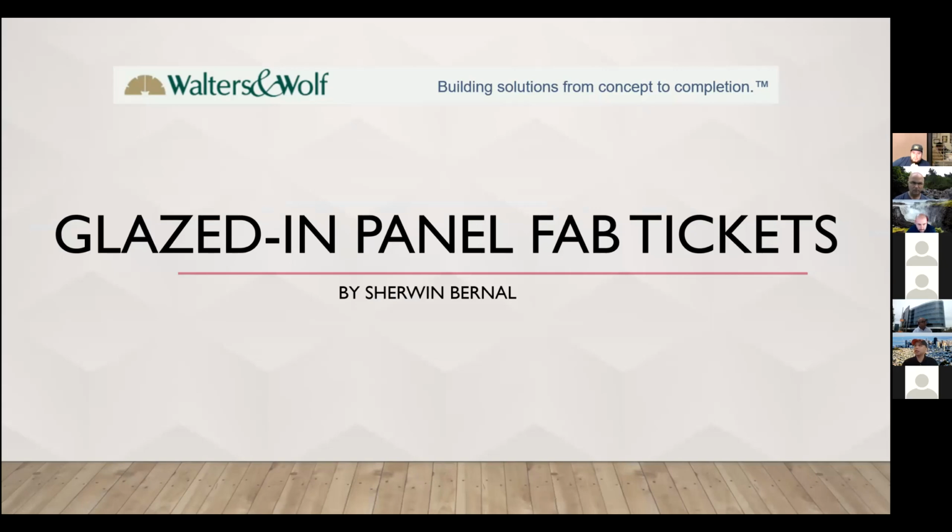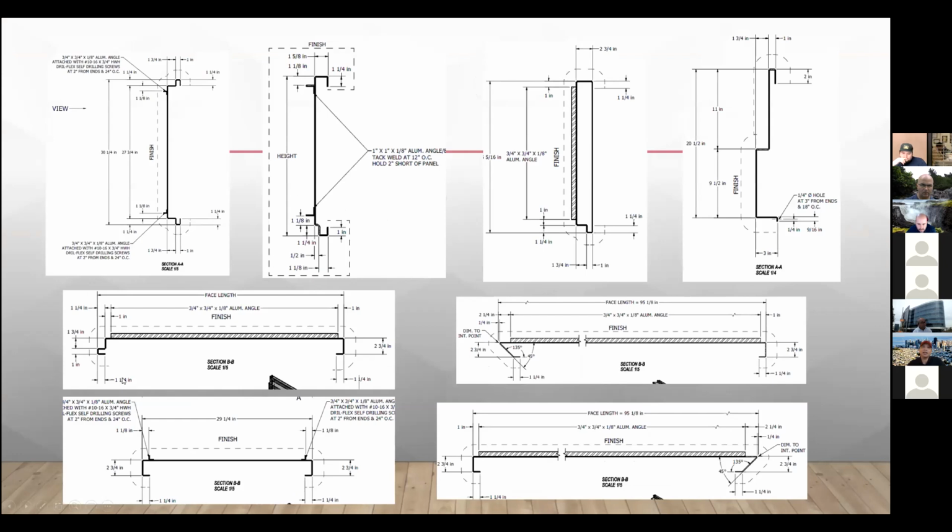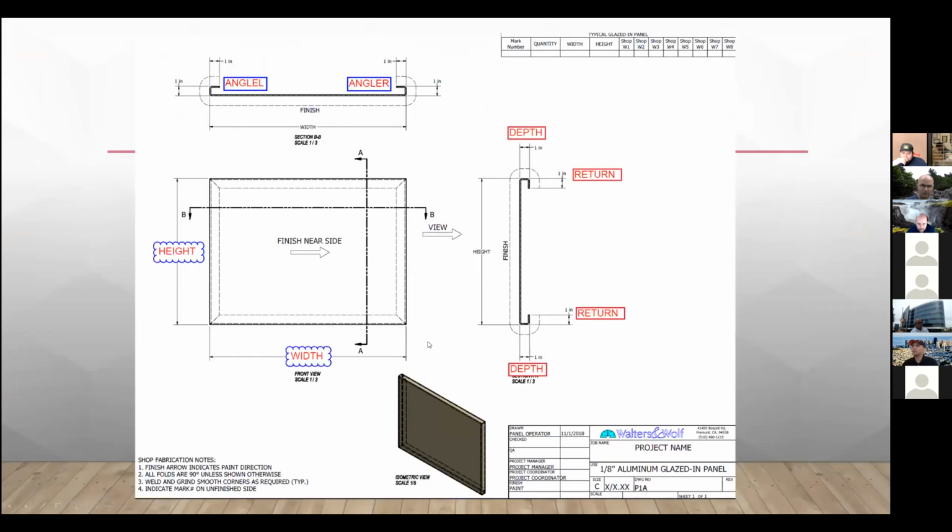To create typical glaze-in panel fabs: our typical glaze-in panel is a pan with a 1 inch return all around, or it can take any size, shape, form, thickness, or miters. It's strong enough to attach clips and support box panels as well. So how can we turn this into a standard fab ticket? I have an example here.